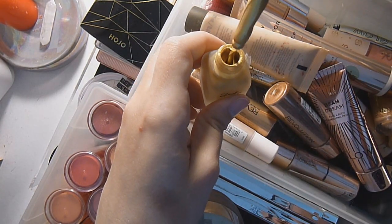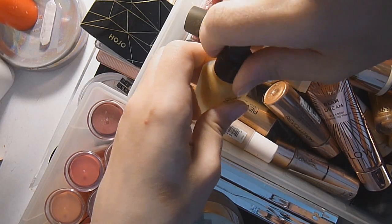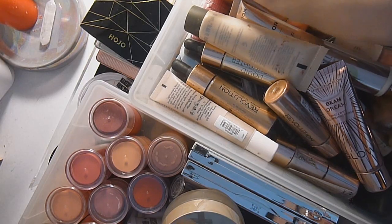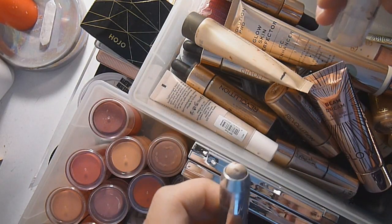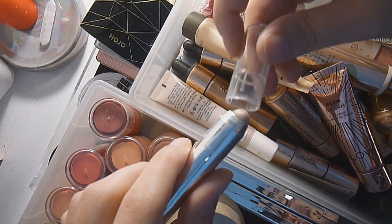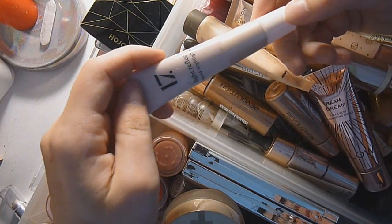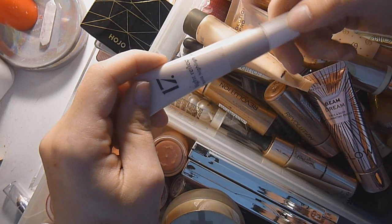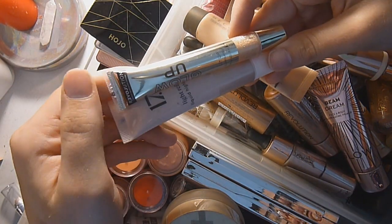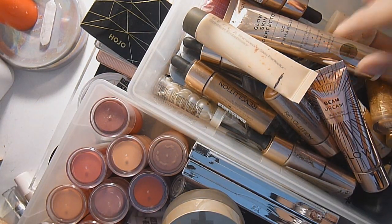It's in gold. It's lovely, but I'm just not going to use it. This thing from e.l.f. It's had a child dig in it. It is still relatively good, but I'm not going to use it. So let's just get rid. Same with this light reflecting thing from 17 and this one from Revolution. I'm just not going to use them, so they can just go.